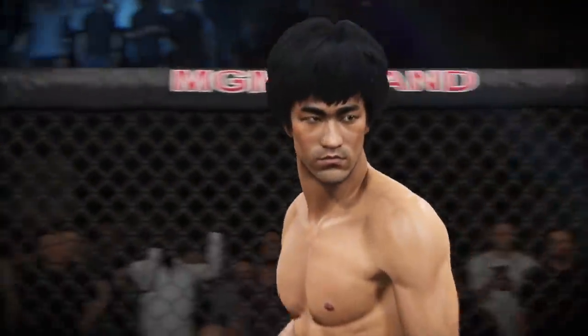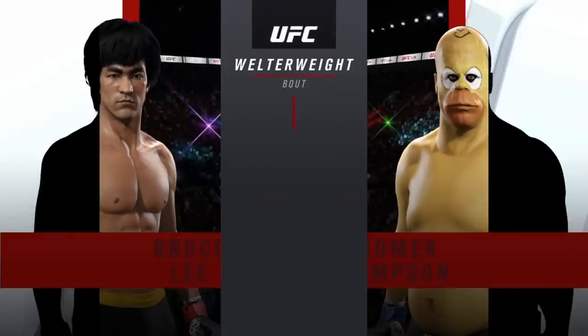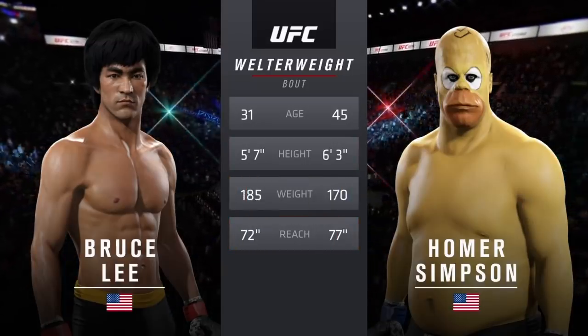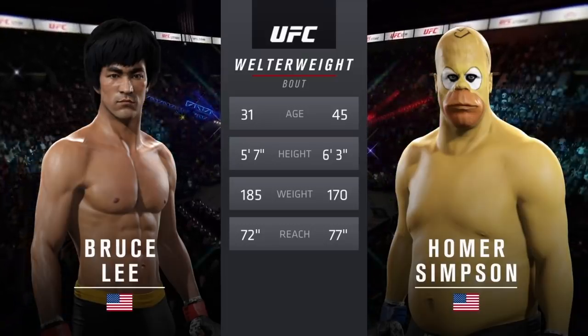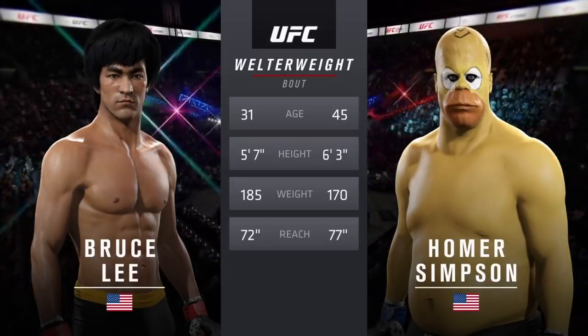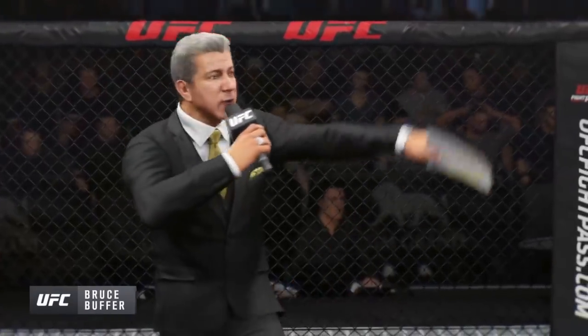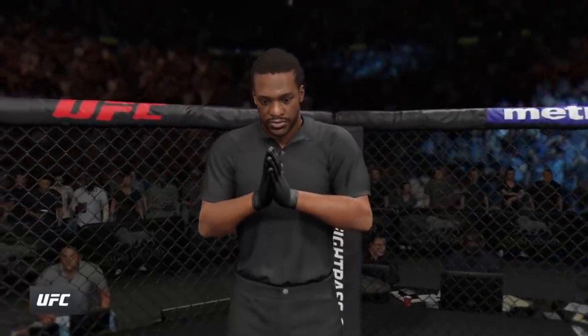Set to fight tonight here inside the MGM Grand Garden Arena. Our tale of the tape for this welterweight bout: Big Daddy is 14 years his elder. He will have a 5-inch reach advantage. With the official introductions, here is Bruce Buffer. Ladies and gentlemen, this is the main event of the evening. And when the action begins, our referee in charge of the octagon is Herb T.